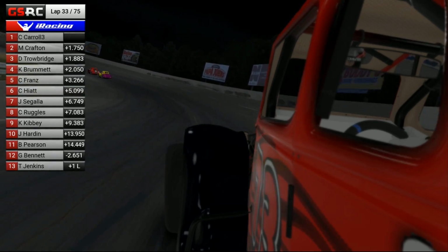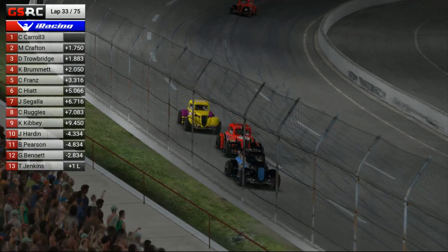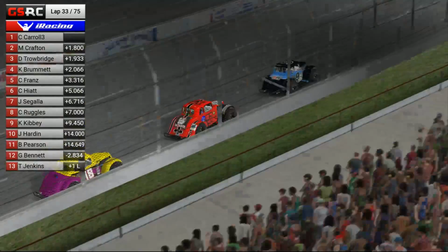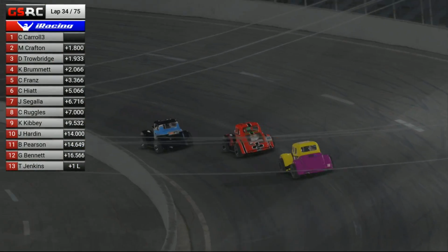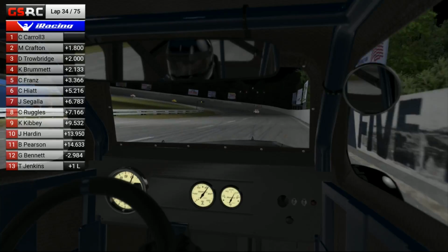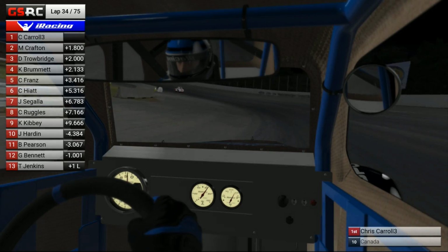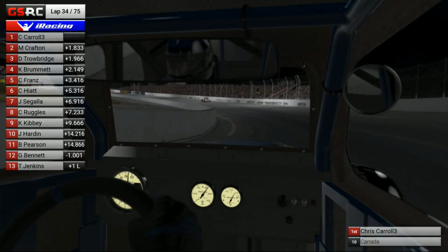But one thing I'm starting to see, even from that far angle from 5th place, is that Chris Carroll is going to be coming up on lap traffic right in front of him. Not too far ahead of him are Garland Bennett and Bruce Pearson. Chris Carroll is holding on to that P1 position. As we look on board, we see Bennett just right in front of him as he's coming off turn 4.